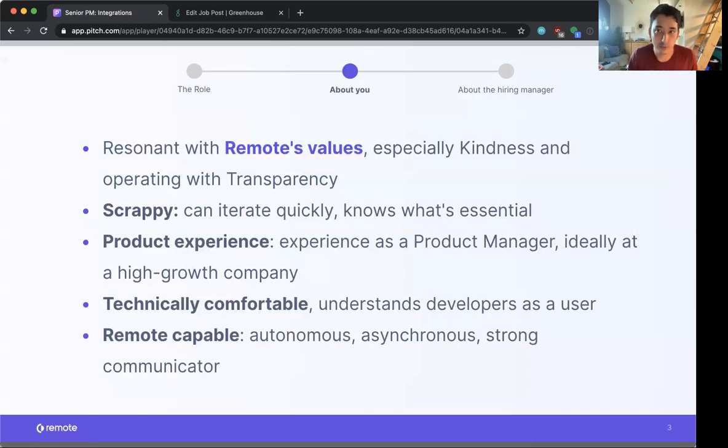I think with this role as well, because it is an integrations role, you do have to be technically comfortable. And when I say that, you have to have an understanding of the Remote platform. When you're thinking about integrating it with another product or platform, you need to understand what that integration is going to look like and what is the specific technical scope of what we're going to do. And you'll have great engineers to partner with, but ultimately that is something that's going to be important.